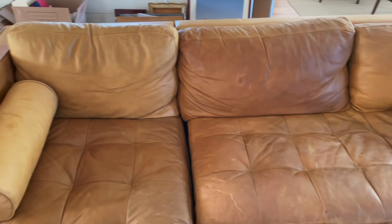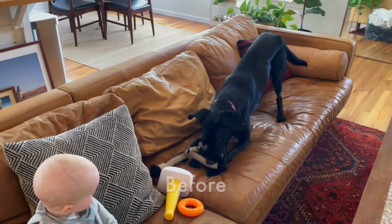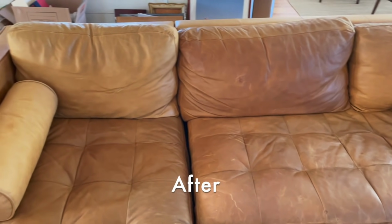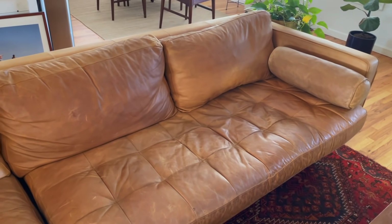Don't the pillows look so much better and like more full and fluffy than they did before? And they're definitely more sturdy behind your back when you're sitting on the couch, and it definitely made a huge difference for us.